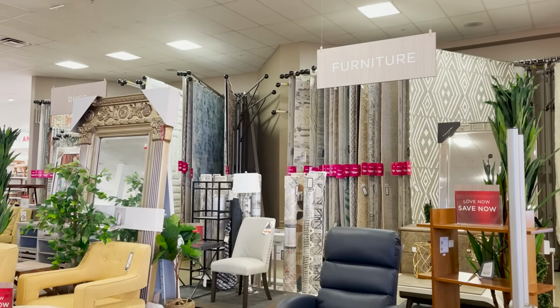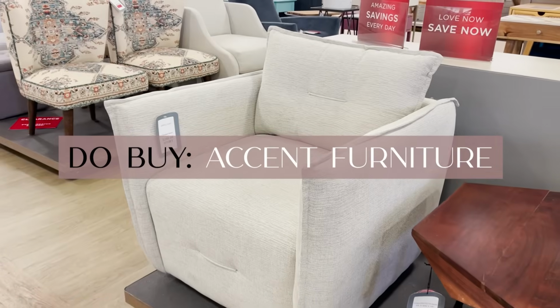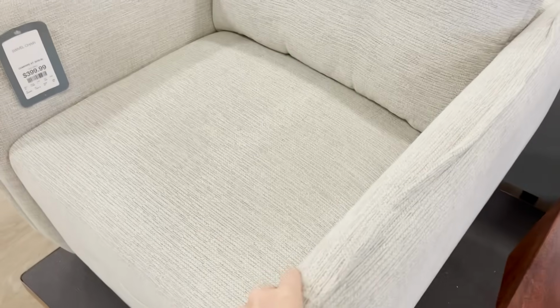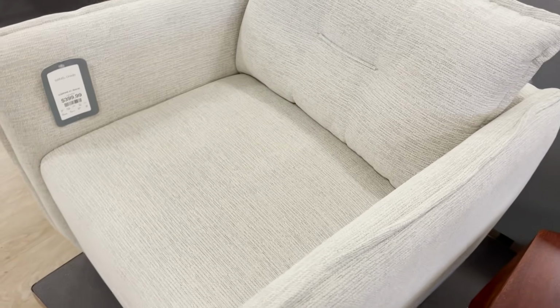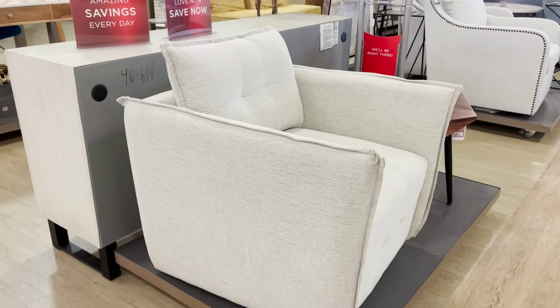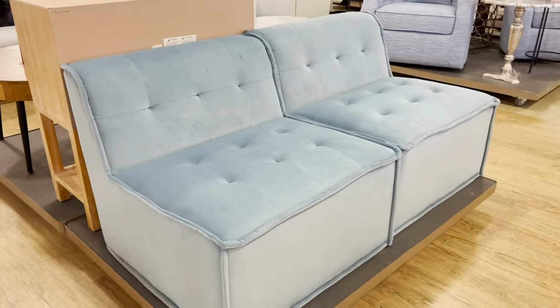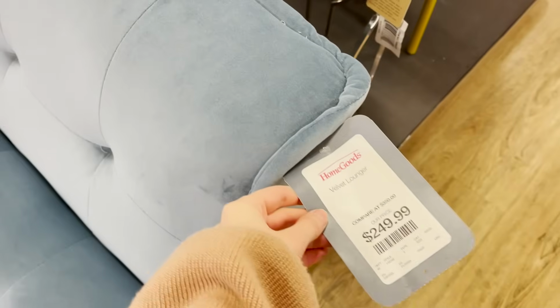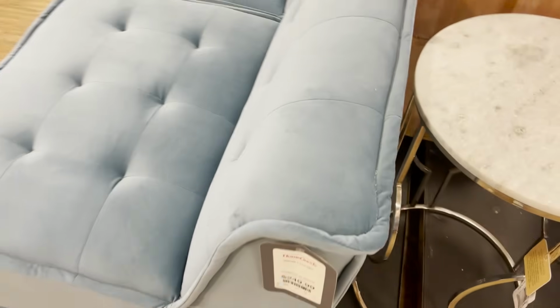Now, one of my favorite things to buy at Homegoods is accent furniture. You never go into Homegoods looking for your big main piece, but you can come in here and look for gorgeous accent chairs, swivel chairs like this, side tables, and cabinets. They have all of the accent furniture that you would need to complete your space. They always have new pieces coming in every single week, and the prices are pretty unbeatable.